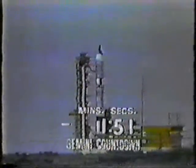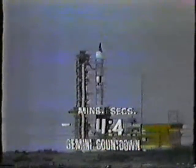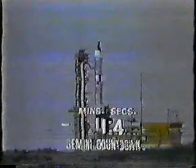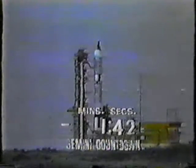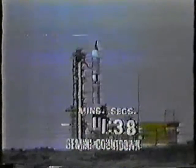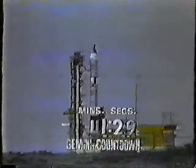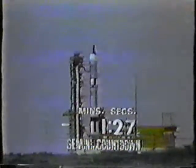This is Gemini Launch Control, T-minus 1 minute and 50 seconds. We now have confirmation here in the control center that the updates received by the launch vehicle and spacecraft are correct. We are in a go condition at this point in the countdown. During the final moments of the count, the vehicle will go on internal power on its 2 batteries in the launch vehicle at 1 minute and 30 seconds. Right at this point, T-minus 90 seconds and counting.